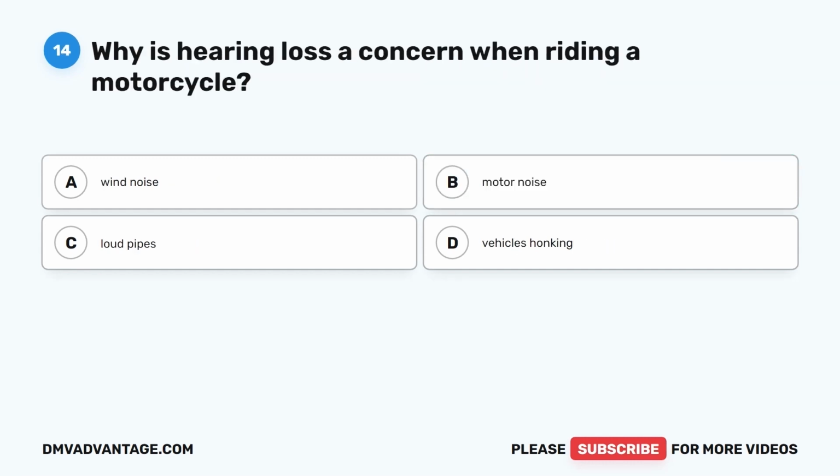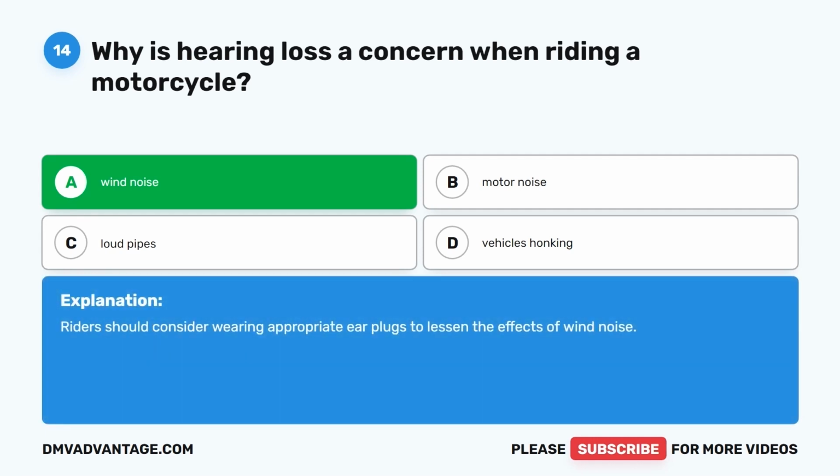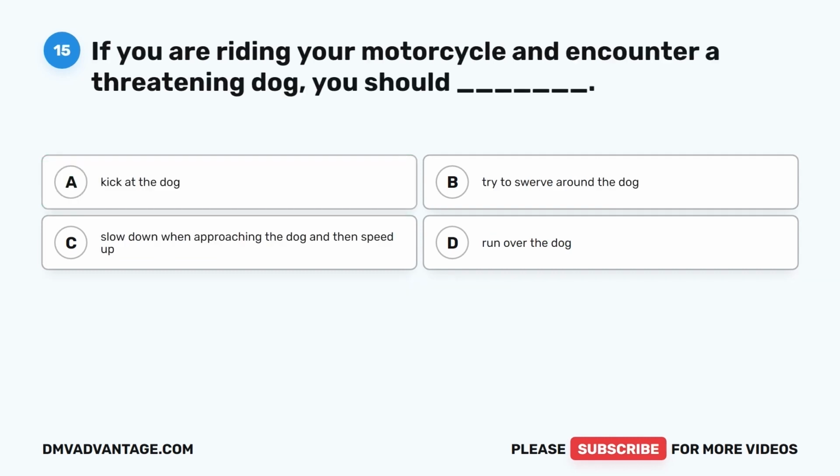Question 14. Why is hearing loss a concern when riding a motorcycle? A. Wind noise. B. Motor noise. C. Loud pipes. D. Vehicles honking. The correct answer is A. Wind noise. Riders should consider wearing appropriate earplugs to lessen the effects of wind noise.